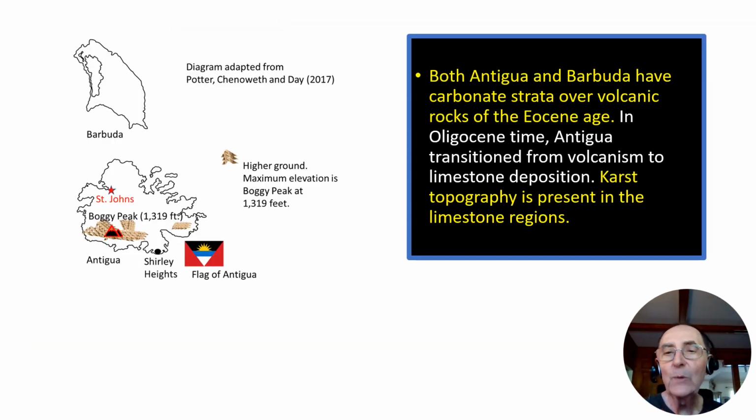Both Antigua and Barbuda have carbonate rocks over volcanic strata of Eocene age. In the Oligocene epoch, Antigua transitioned from volcanism to limestone deposition. And as you could expect, karst topography is present in the limestone areas.